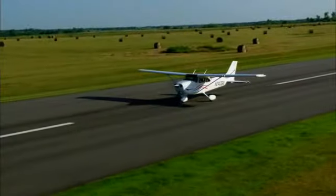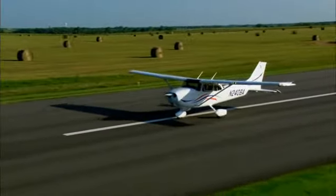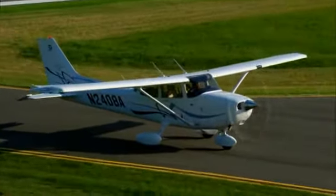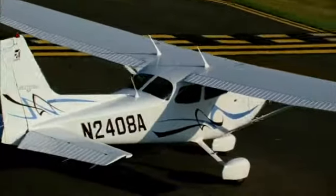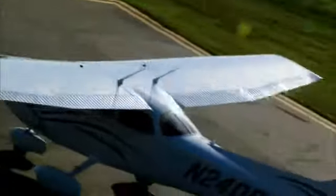Today's Skyhawk is a modern interpretation of an airframe with a long proven record of reliability and a reputation as the safest general aviation aircraft ever built. In fact, with more than 43,000 models delivered, the Skyhawk is the best-selling, most flown plane ever built.